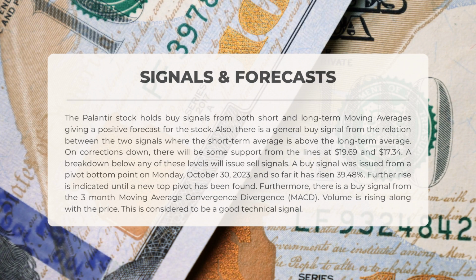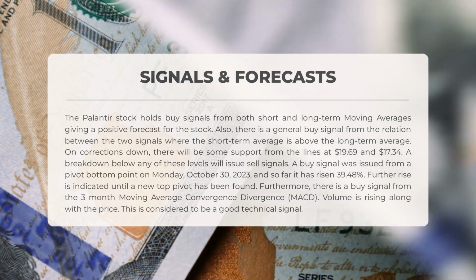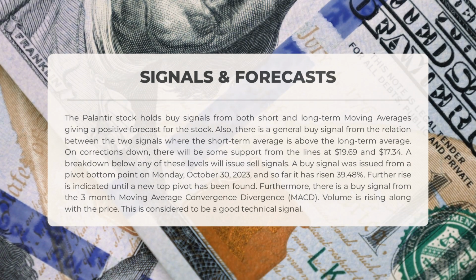We observed a buy signal from a pivot bottom point on Monday, October 30, 2023, resulting in a 39.48% increase so far. It's expected to rise further until a new top pivot is found. Additionally, the 3-month moving average convergence divergence, MACD, also indicates a buy signal. Volume is rising along with the price, which is considered a positive technical signal.